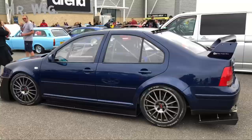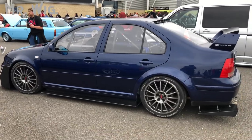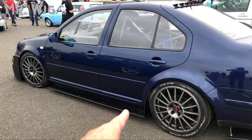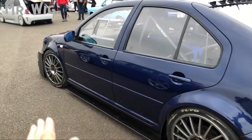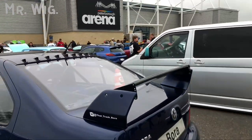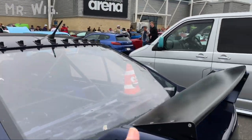Different wheels. All this Volkswagen Bora. My goodness. Amazing body kit. My goodness. Look how wide those side skirts are. They come out a good couple inches. My goodness. Look at that spoiler. So he can choose different angles.